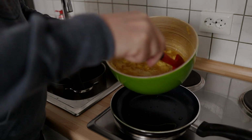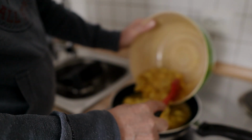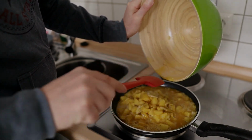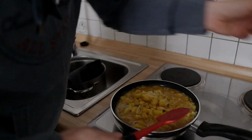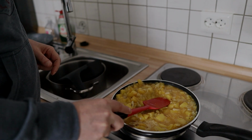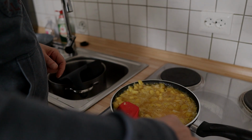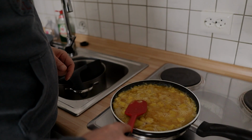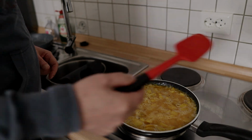This is very important. You have to use a non-stick pan. And if I say a non-stick pan, I mean a non-stick pan. If you say, oh, my pan is almost non-stick, no, you got screwed. It has to be a non-stick pan, and later you will see why. We take some olive oil and put our mixture of potatoes, eggs and onions into the pan. I put a lid on the pan.